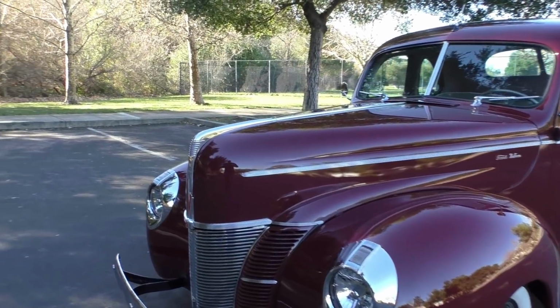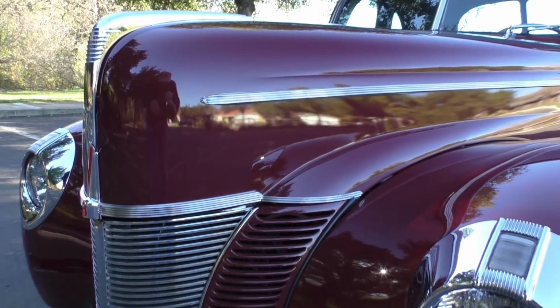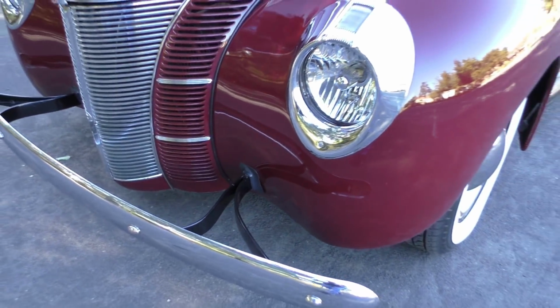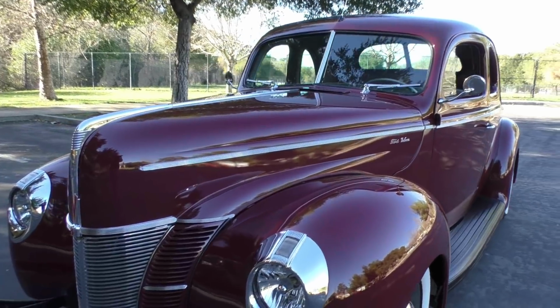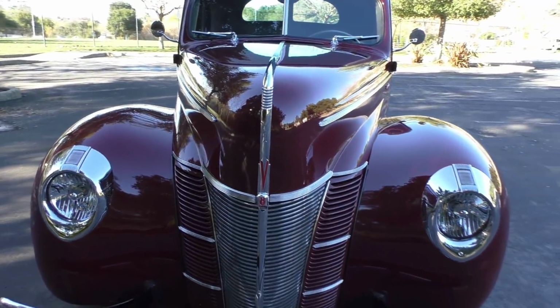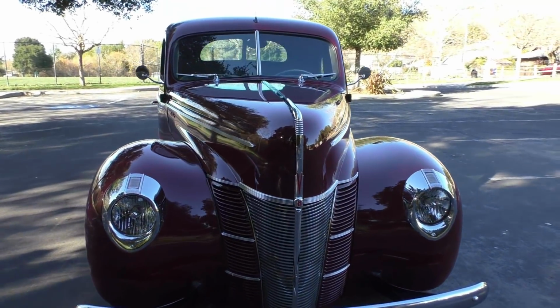Gonna walk around and tell you what we know as we go. It's got a 350 Chevy underneath the hood here. Turbo 350 automatic transmission. It has an updated Nova rear differential. Still has a dropped axle in the front, but it has disc brakes, power disc brakes on it. Again, we're going to cover that on the undercarriage with you.